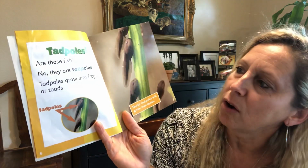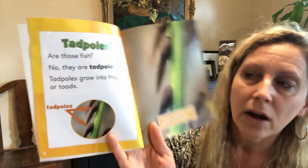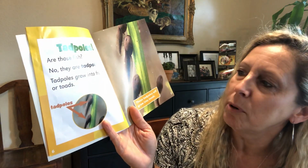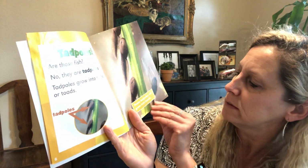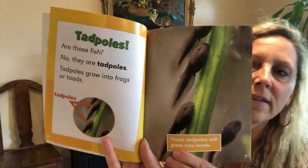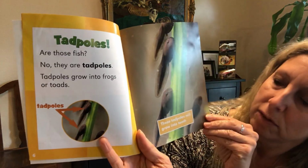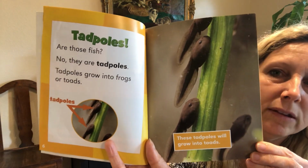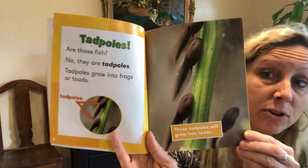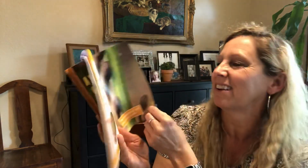Tadpoles. Are those fish? No, they are tadpoles. Tadpoles grow into frogs or toads. These tadpoles will grow into toads. Look at those tadpoles. What are they doing? Do you think maybe they're eating against that plant or algae?